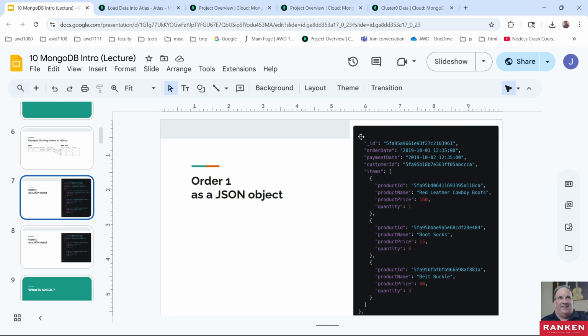Whenever you have a JSON file, you're always going to have an open curly brace and an end curly brace, and this is considered a document. This is the ID of the document, and here are some properties of this document.